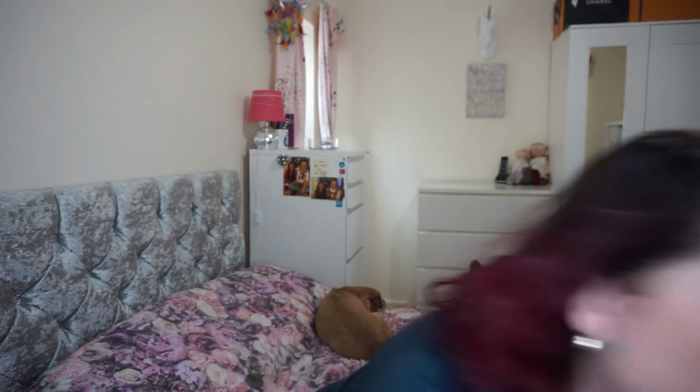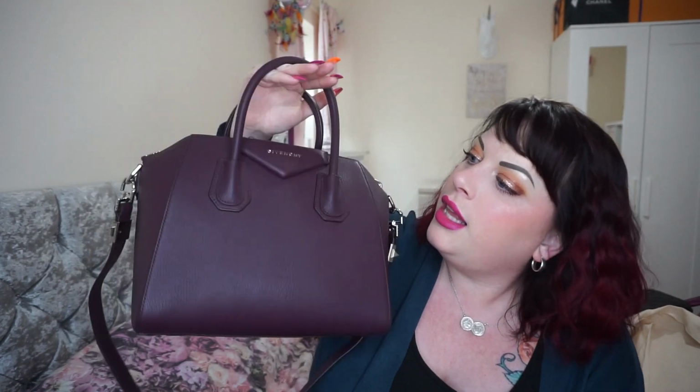I lied, I have 2 bags left because I forgot the one I'm using. So this is the bag that I'm using, which was the bag I unboxed in my last video. The Givenchy Antigona in the small size. I've been using it since I made that video. So what, just under a week. And I love it. Love, love, love it.